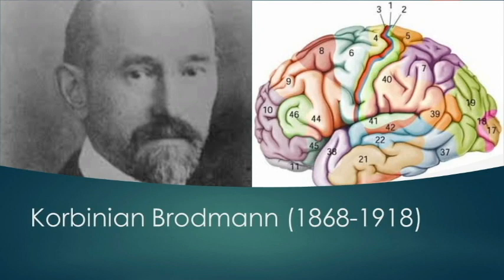Brodmann. And so our story takes us to the late 19th and early 20th century, where this German neurologist and psychiatrist named Korbinian Brodmann was at the forefront of neuroanatomical research. And Brodmann was captivated by the complex structure of the cerebral cortex and was determined to unravel its mysteries. Using some cutting-edge staining techniques and meticulous histological examinations, Brodmann began to map the human brain, distinguishing it into numerous distinct areas based on its cellular architecture, what we now call cytoarchitecture.